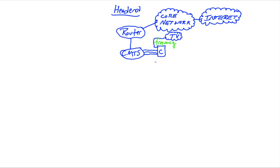Your cable modems will communicate on certain frequencies. Your TV channels are on different frequencies. When you change between channels, you're actually just changing the frequency that you're tuning your device into. And that's it.